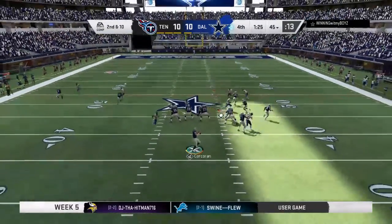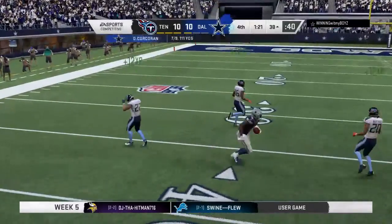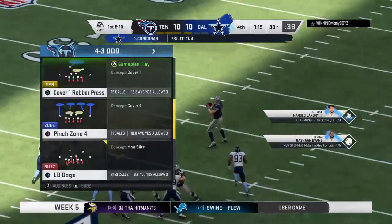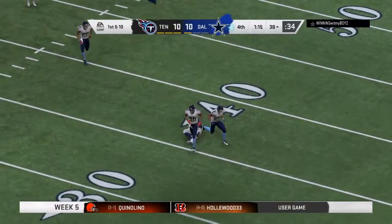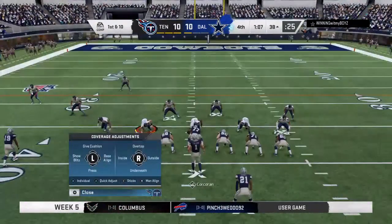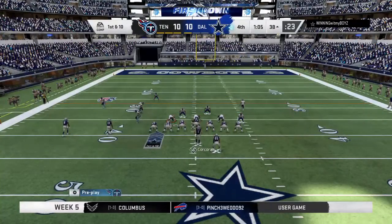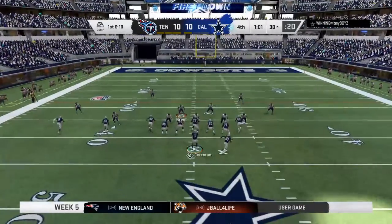To throw on 2nd down. Corcoran connecting here with DJ Shark. And he's going to have another 1st down as the tackle's made at the Titans' 38-yard line. All right, let's just put it on the table real quick here. This is 2-minute drill. You got to know they're looking for their number 1 receiver. Yeah, you think they'd be ready for that? That time they weren't.